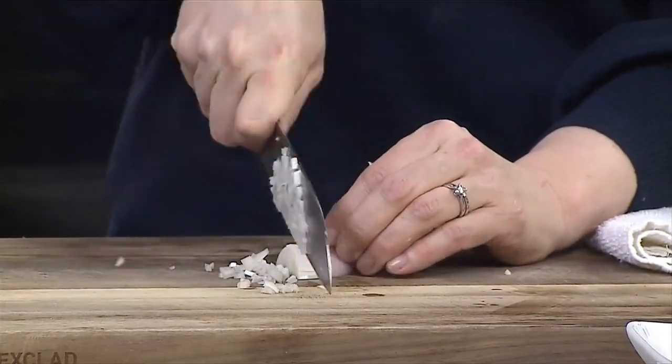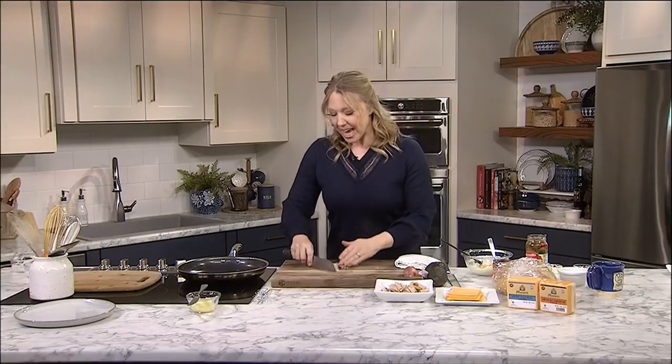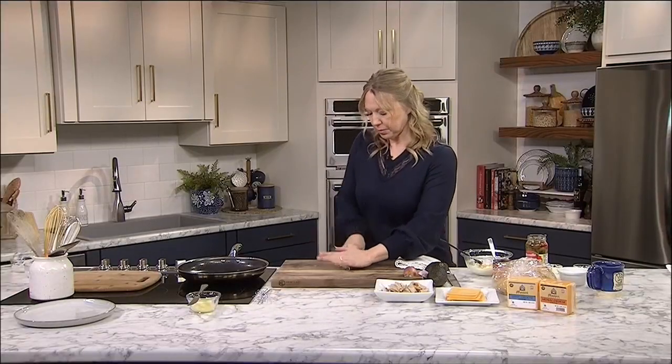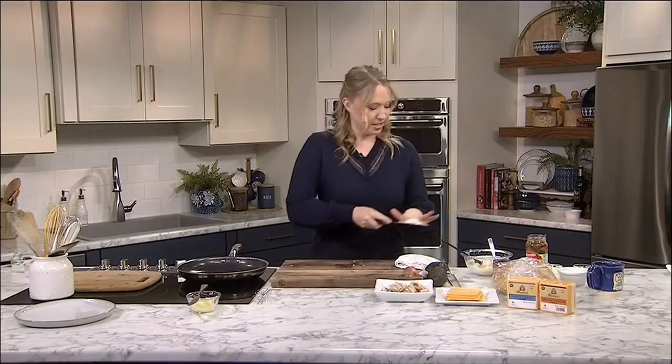And I only need about a tablespoon, I don't need a lot. I would just throw this in a little sandwich bag at home, use it later for something. I use a lot of shallots, so you know that'll get used up pretty quick. Just like the garlic, I just make sure it's nice and smashed. All right, we're gonna add that into the sauce with the garlic.